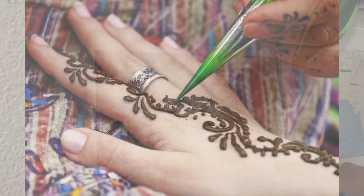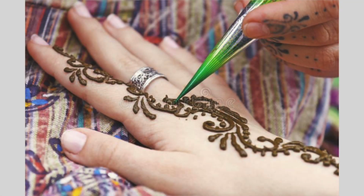This picture shows the process. There's henna in the form of mud in this little squirty thing, and do you see? It's leaving like a little trail behind it. And after it sets for a little while, they're going to wash it off.